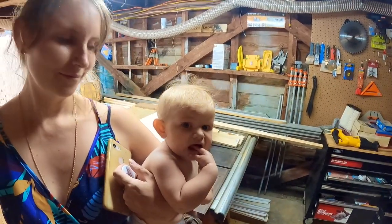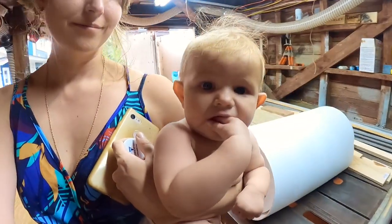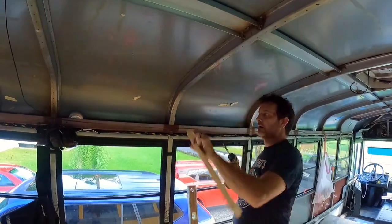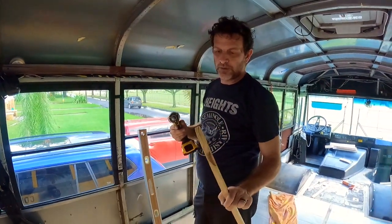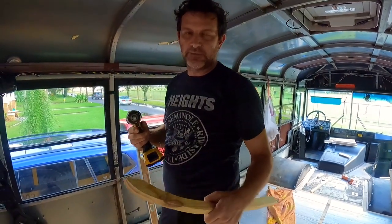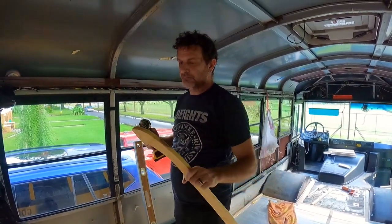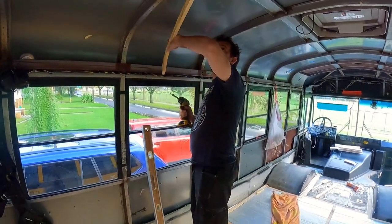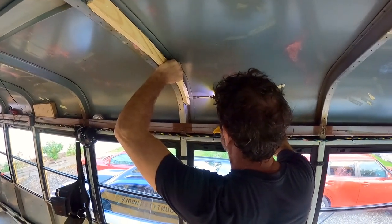Wait, hold on, put me together. All right, so the purpose of this is really just to see how well these screws will go in without countersinking them, without actually pre-drilling. So I have a drill press if we need to do it, but let's see how much time it takes to actually get one of these in. So right off the bat, I'm going to say it's a pain.